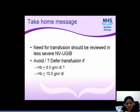The take-home message from our observations is that the need for blood transfusion should be reviewed in less severe cases of non-variceal upper gastrointestinal bleeding. Also, blood transfusion should be avoided or deferred if the hemoglobin level is greater than 8 gram per deciliter, and particularly if the hemoglobin level is greater than 10 gram per deciliter.